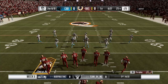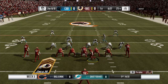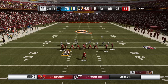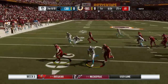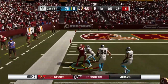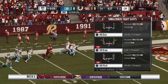Line of scrimmage, again the 25, second and 10. Now the rookie out of Georgia, Sony Michel. And he's got some space here. And he's going to get this deep on the Carolina side of the field. A big-time run there by Sony Michel. And even 70 yards on the pickup.